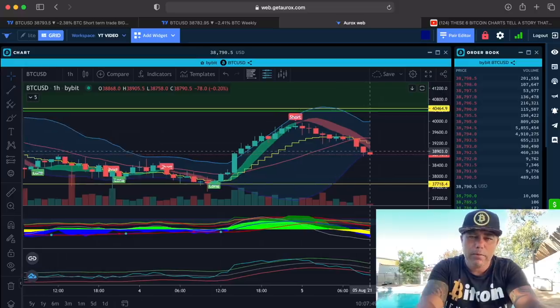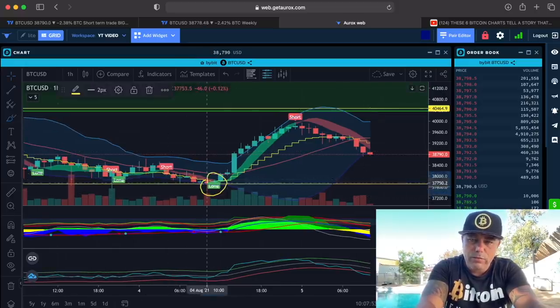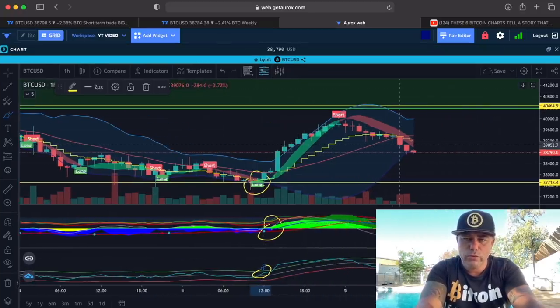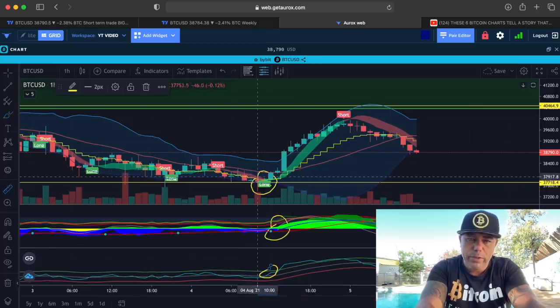How did the bam trader do? Let's see. We had a long over there that closed above the yellow stepping line. We had a green dot, we had green, and we had the bam closing over there. So there were a lot of confirmations. All those confirmations told us to buy Bitcoin, go long Bitcoin, whatever you do.